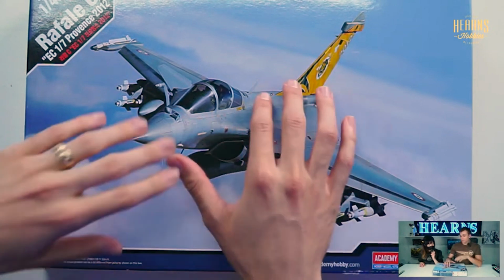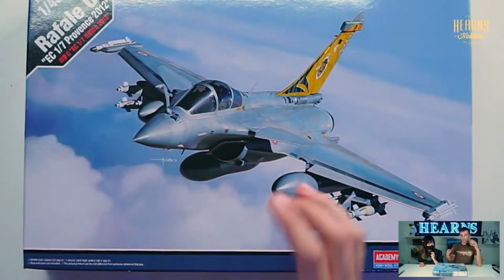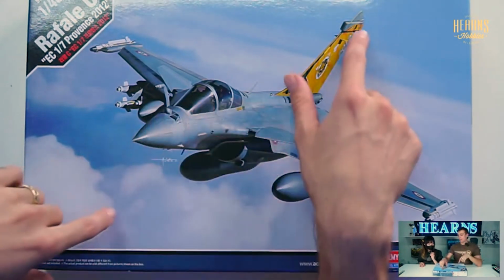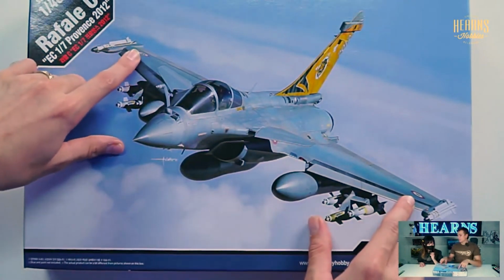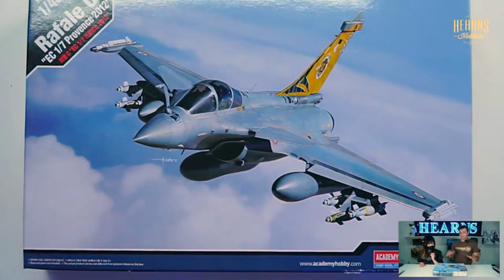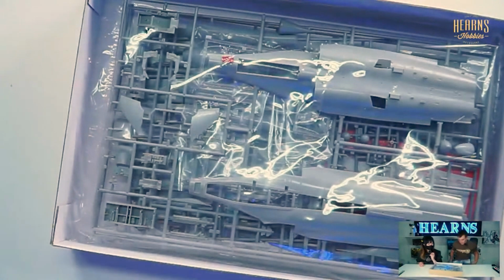But this would be referred to as a high visibility scheme, so it's easy to see because of the yellow tail. A low visibility scheme would just have the bare minimum of what it needs. It might even have the roundels in grey so that you can't see it from the ground. But yeah, let's get in. I'm sick of just talking about this thing. I want to have a look.